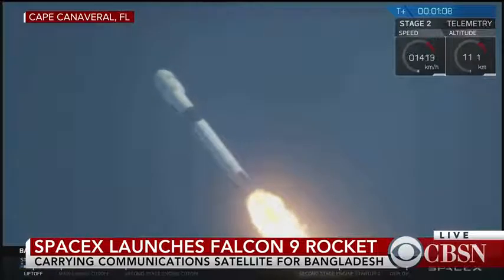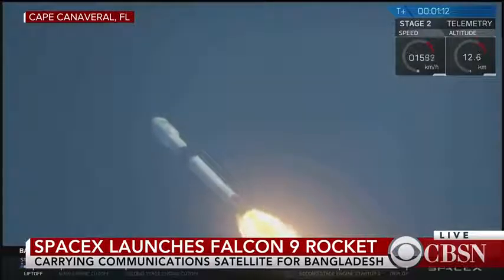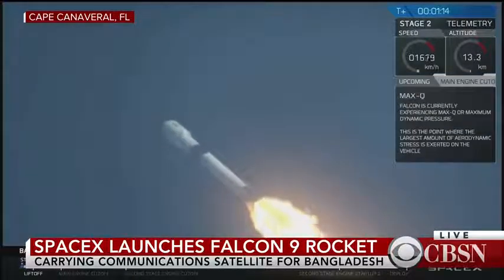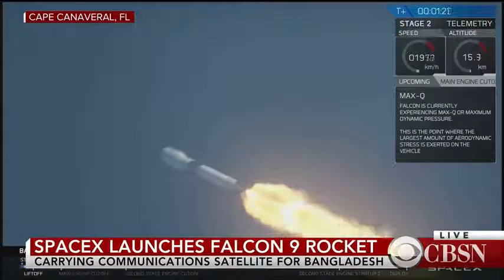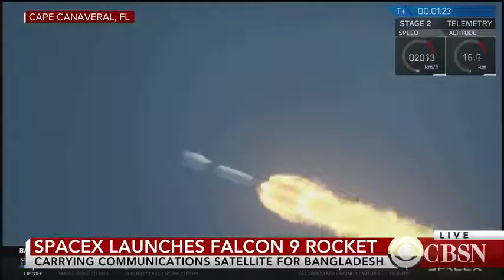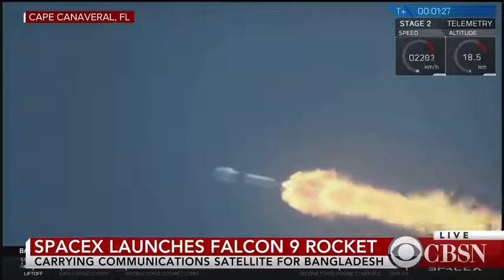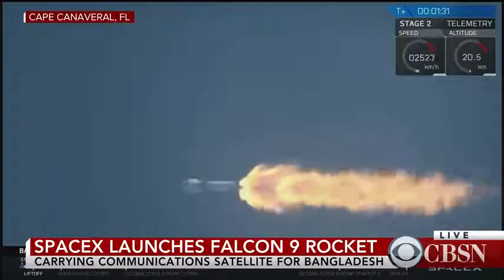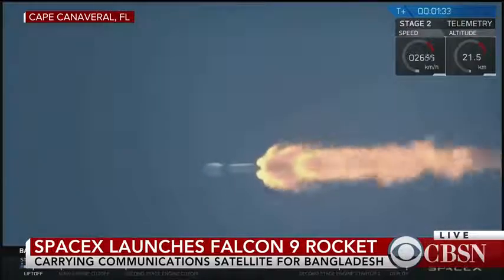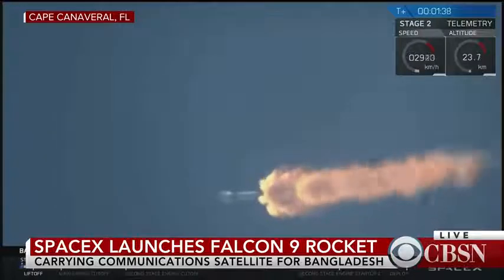You just heard that we're going supersonic and we're about to go through max Q, when the rocket's pushing hardest against the atmosphere. Vehicle is experiencing maximum dynamic pressure. We've successfully achieved that major milestone of every rocket launch. We're actually decreasing the thrust in our engines a little bit around the time of max Q to minimize some of those forces.